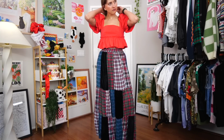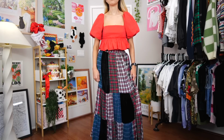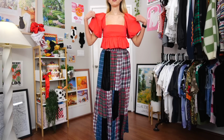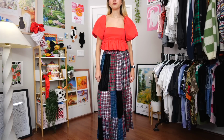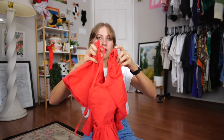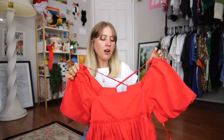It is called the Kimchi Blue Laura Cropped Baby Doll Blouse, for anyone that may be interested in trying to find it secondhand as well, because there were a couple of different ones in different colors and different sizes that I saw, and everything about this is just my absolute favorite silhouette of style of top. The puff sleeves, I love the little open strappy back. I love the little ruffles. It's gonna be hard for me not to wear this every single day because it is just the cutest thing ever.